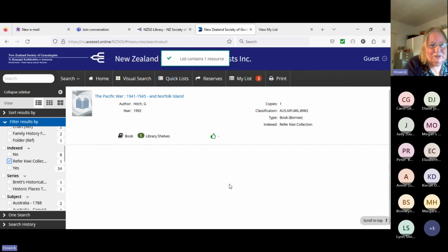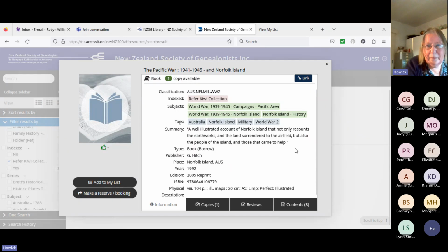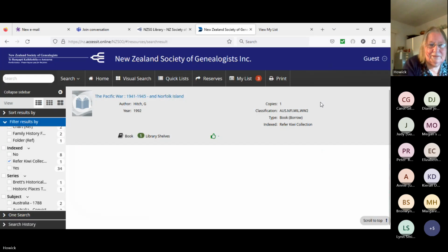Interesting, we've got one there that's referred to the Kiwi collection, and that's what we've done when we know that it's been indexed, and so therefore it's in the Kiwi collection. We're adding that now to our library catalogue, because we can't actually put everything in our catalogue. It's huge anyway. We've got a huge number of items in our catalogue, and the more we add, the more space we take up. But we try and cross-reference things where we can. Okay, so that's enough of Norfolk Island.